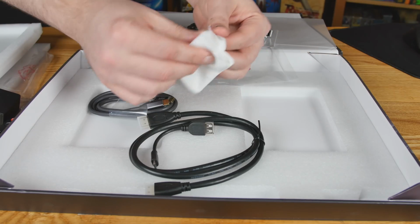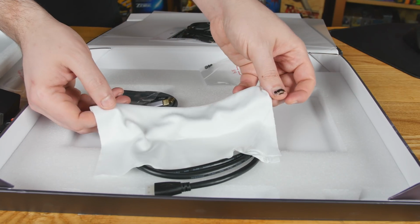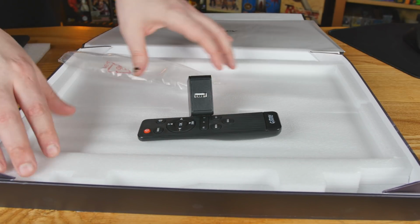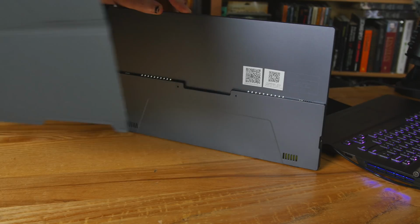Scale. Here's our HDMI to mini HDMI cable. 2 USB to 1 USB Type-C. Above and beyond that, we have a cleaning cloth. We have an AC adapter. And we also have the USB micro to USB Type-A. All that is in the box.